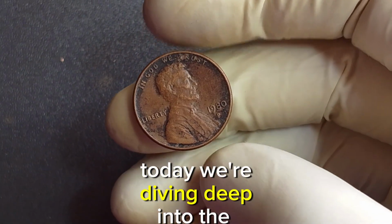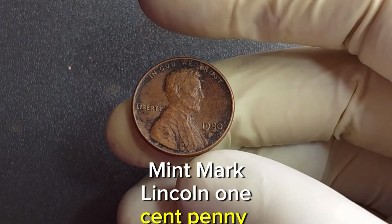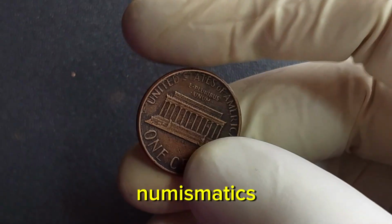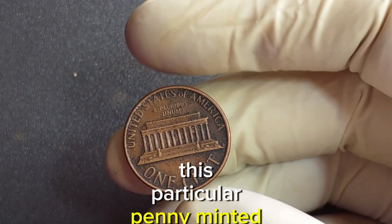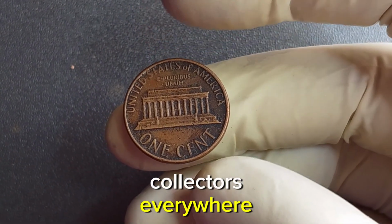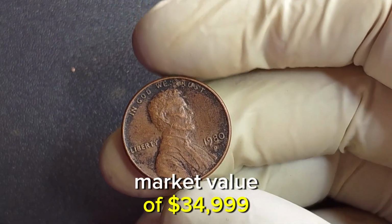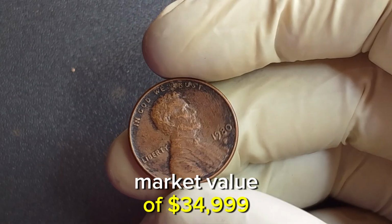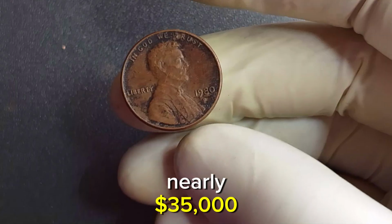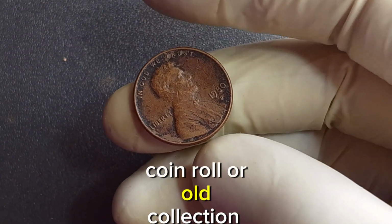Today, we're diving deep into the fascinating story of the 1980 Mint Mark Lincoln 1-cent penny coin, a small copper coin that has become a major star in the world of numismatics. This particular penny, minted in Denver, has captured the attention of collectors everywhere, with one in pristine condition fetching an incredible current market value of $34,999. Yes, you heard that right. Nearly $35,000 for a penny that might be hiding in your change jar, coin roll, or old collection box.